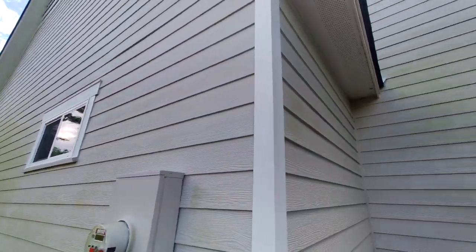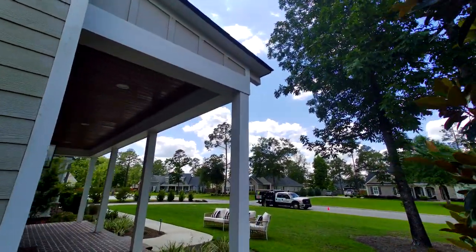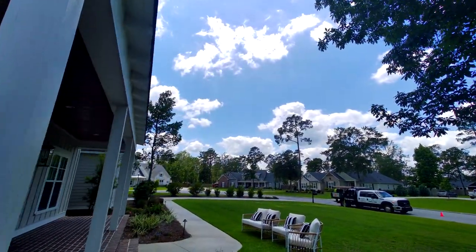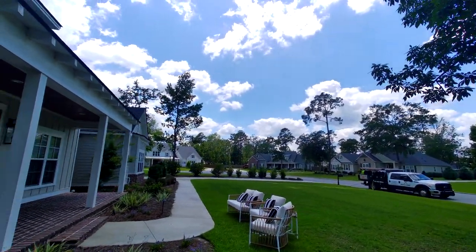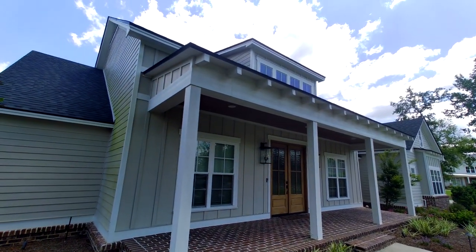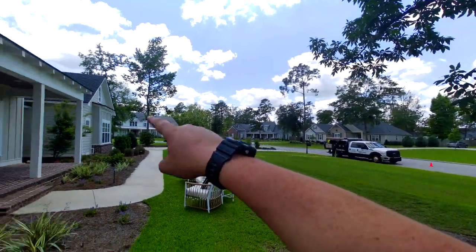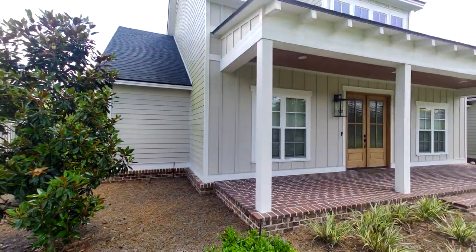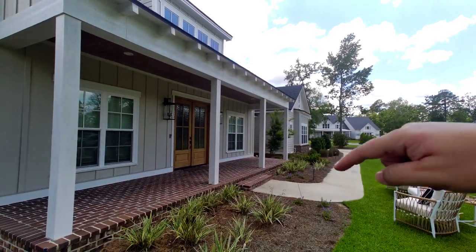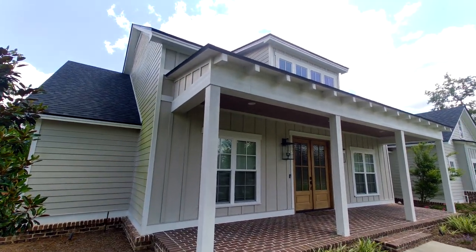Not sure how much footage I'm gonna get on this job. Clients are walking around with me a little bit, so they seem to be involved in the project pretty heavily, so we're just gonna roll with the punches. Like I said, I'm running. I got hose pulled all the way around the back. We're gonna wash back there first, and then I'm gonna wash my way around. Probably take this about one side at a time. Just really focus on getting this knocked out.